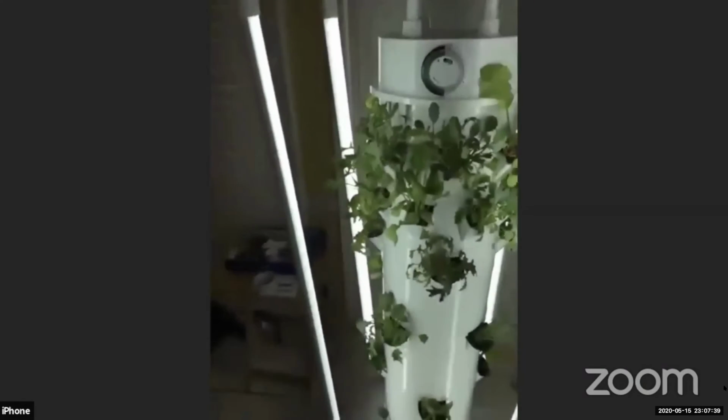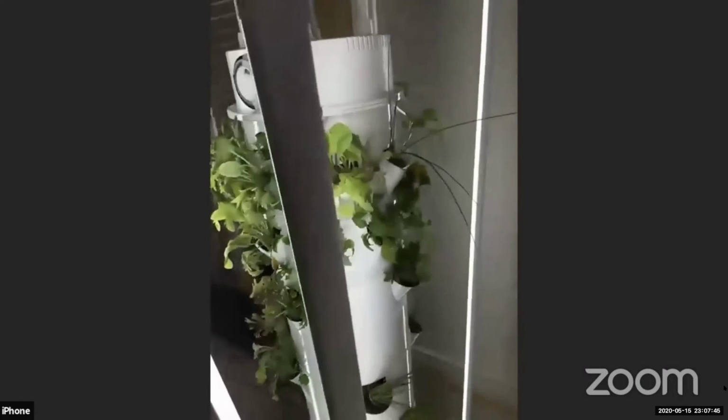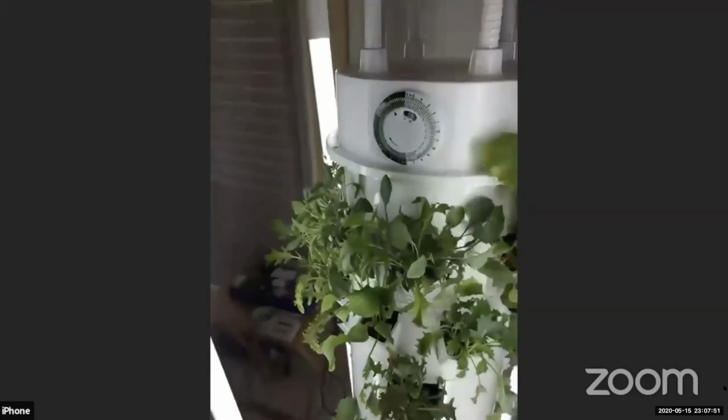Okay, I'm so excited because I want to show you all what grew in 10 days. Let me flip my camera around. And there we are. I planted this 10 days ago. I have already had to cut greens off in order to be able to eat it. But the leaves grow really fast in 10 days.